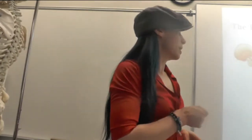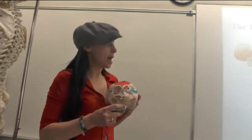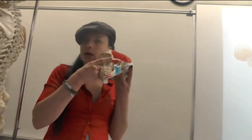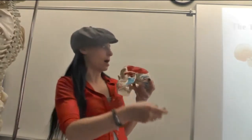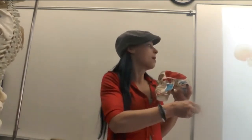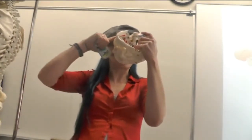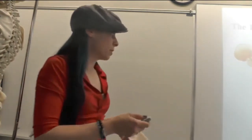Temporal bone, a cranial bone, has these weird different parts that we have to worry about. Last week when we were talking about facial bones, I told you this zygomatic bone in the front is part of your cheekbone. It meets up with this zygomatic process of the temporal bone. Those two things form the zygomatic arch. That's your cheekbone. So just be aware of that.